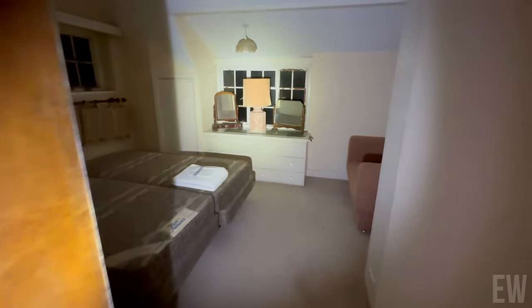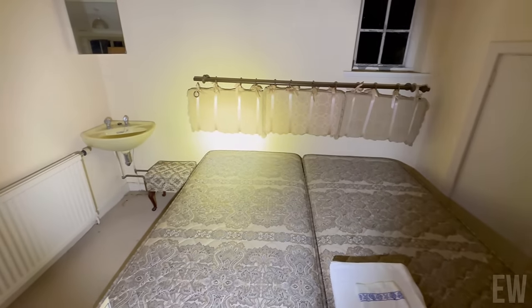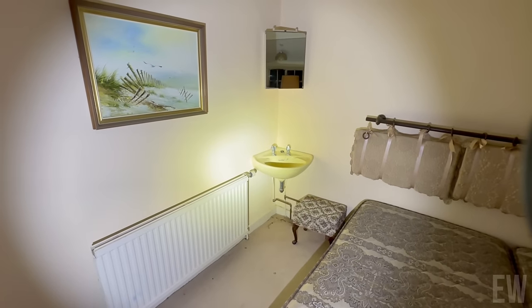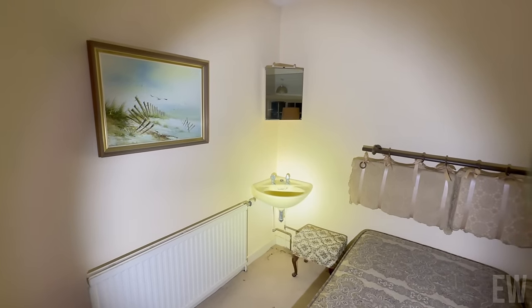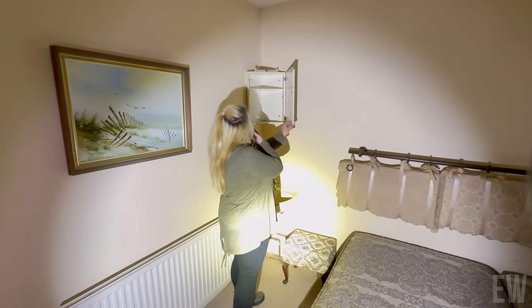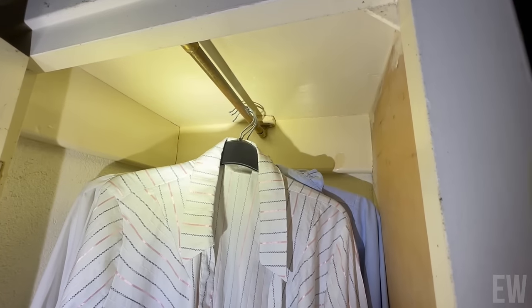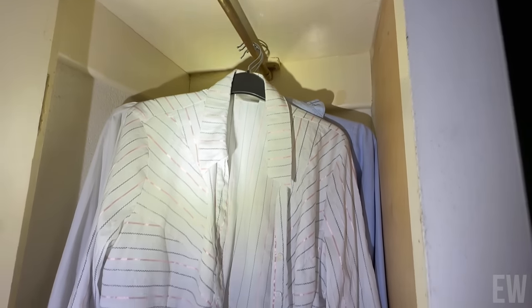Should we do this room? Yeah. Oh. Wow. Oh, wow. Sink. Do you think there's anything in that cabinet? A sink in a bedroom? Yeah, it was common in old buildings. Was it? Yeah. No, empty as the toilet. Oh, this is beautiful. Oh, still got shirts in, look. Oh, wow. That's a very tiny little wardrobe. It's only like a foot deep or so.